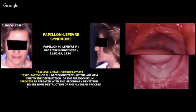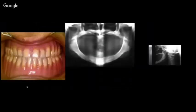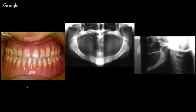Therefore, the first case we had was in 86. It was my second or third case in Lebanon. The patient has Papillon-Lefebvre syndrome. What do they have? They have palmoplantar keratosis. They exfoliate the deciduous teeth at an early age and the rest of the teeth later on. By 14, she was edentulous and wearing a denture. And you wouldn't believe it when you check the x-rays. You would never think she's 17. You would say probably she's 80.